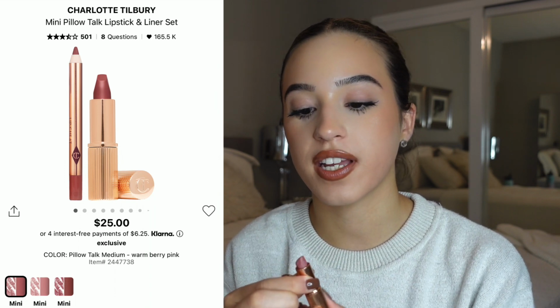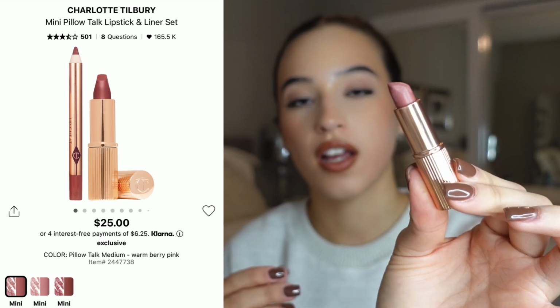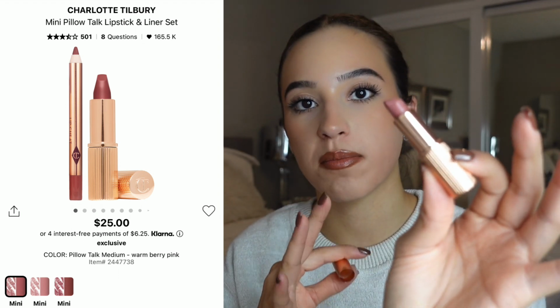Now onto lipsticks. First up we have the Charlotte Tilbury lipstick in the shade Pillow Talk. This is a beautiful pinky mauve tone.